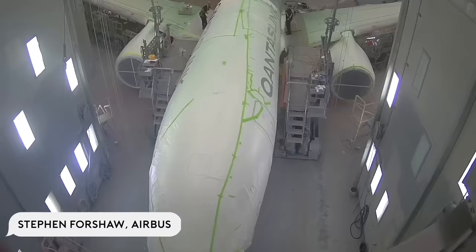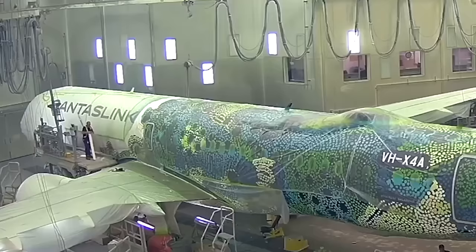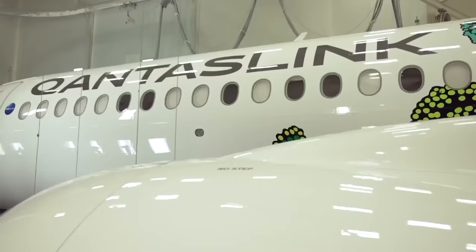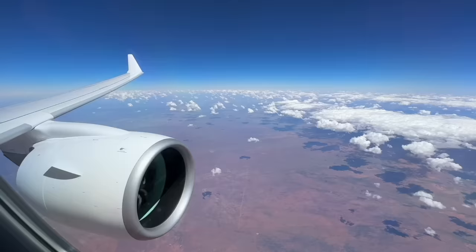On behalf of all of us at Airbus, it's my pleasure to pay our great respects to the traditional owners of the lands over which this aircraft will fly, this new Qantas A220. This is one of the most complex liveries that we've ever designed on one of our aircraft. And it's with great pride that 100 people from Airbus helped complete the livery on this aircraft.